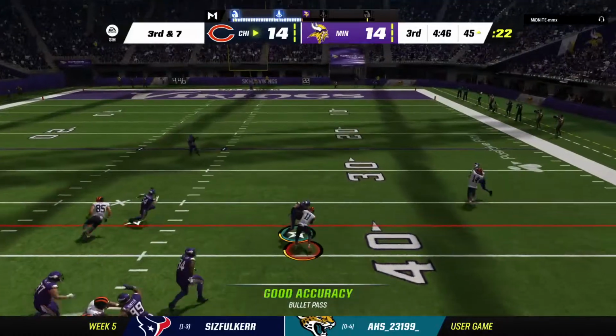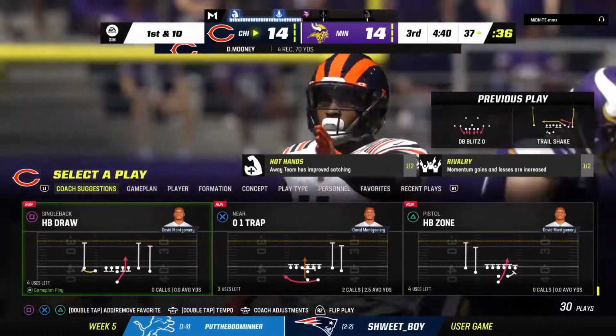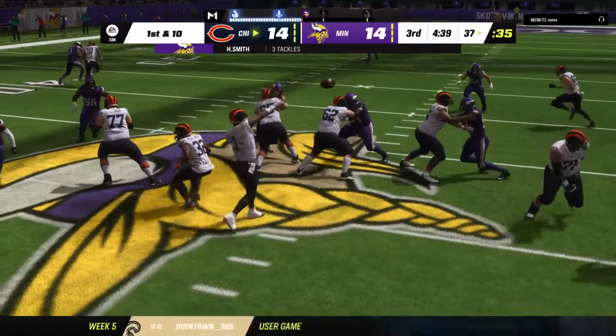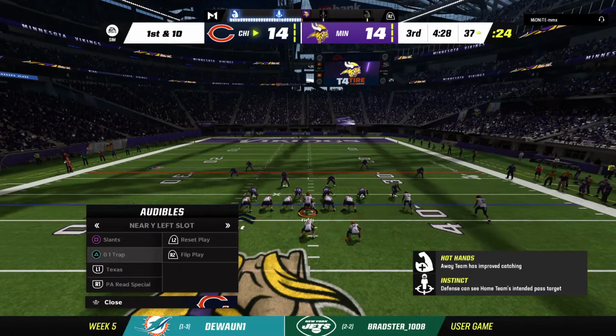Operating from the gun, Fields completes a Mooney on the slant. And he will have the Bears first down as they're able to get the third down conversion. They bring pressure there on third down, but this is a nice job for picking it up and making sure their guy has time to deliver the football. And they wind up getting the first down.